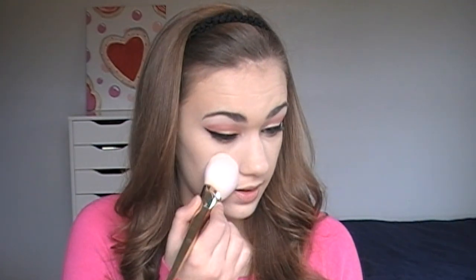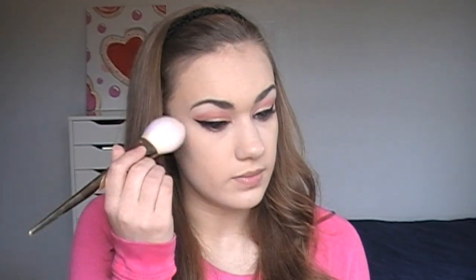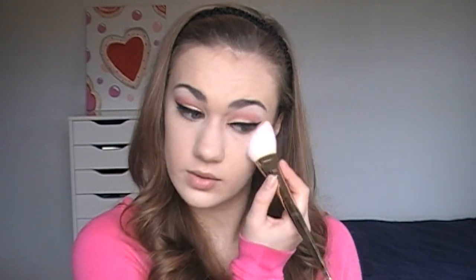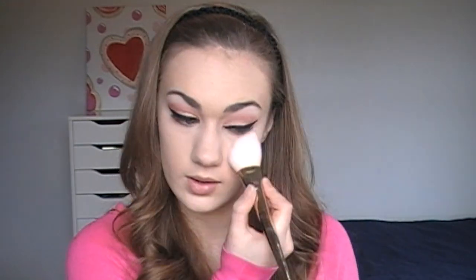Alright, so now I'm going back in with this arch powder brush that I used to set my eyeshadow primer, and the same face setting powder. And I'm just going to set my under eyes. I like to pack quite a bit under here because my concealer always moves, even like high-end concealers. I cannot get them to stay put when I do my eyeliner underneath my eyes, so I have to set that really nicely.